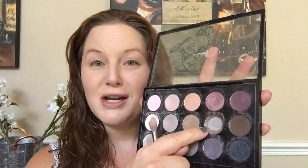And it doesn't look too white, it just gives an all over even color. Okay. Then I think I'm going to go in with a copperish brown color. I haven't done that in a while. And add in some plum because that really helps the green eyes pop. My most loved color here is a copper, a little shimmery shadow. I'm going to go ahead and pop that up in my crease for a more dramatic look today.